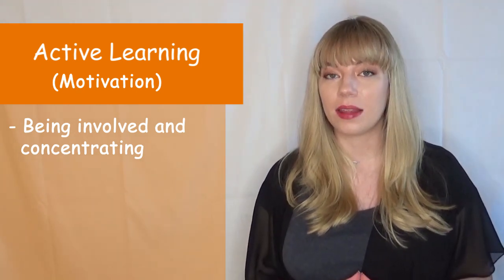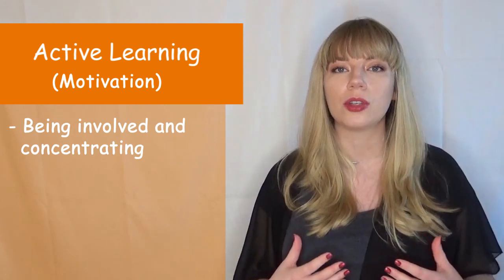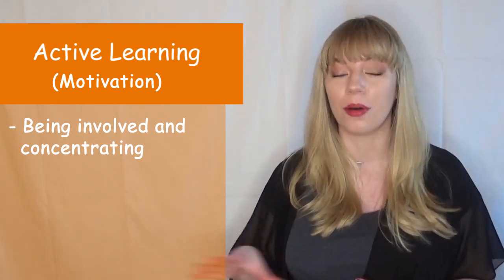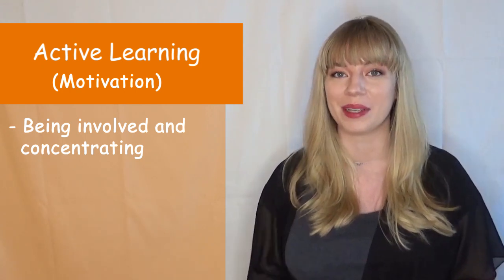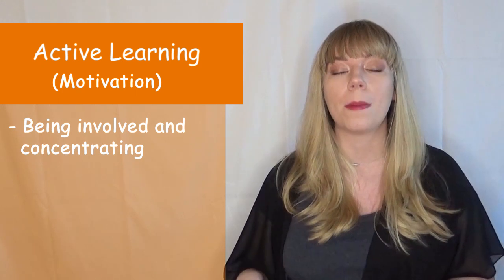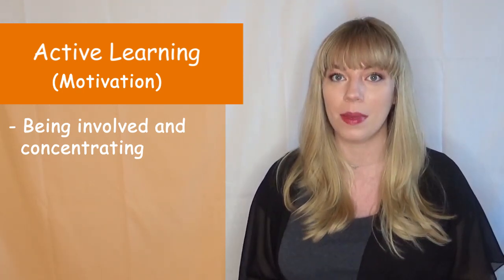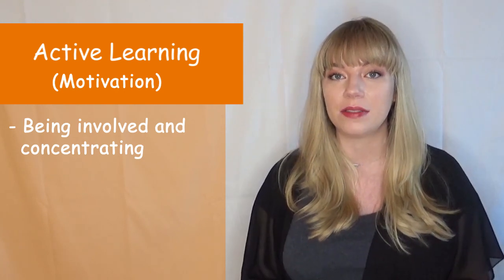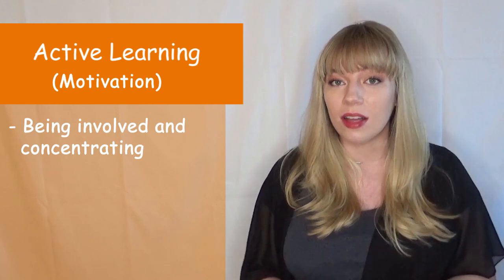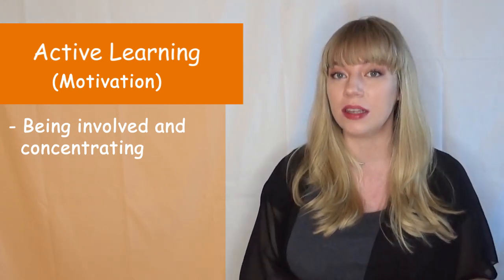The element here that I think practitioners most recognise is being able to maintain focus for a period of time and not being easily distracted. Of course, those work together quite well. Now, this means that children are able to maintain focus, not be easily distracted when something interests them. So if they are given an activity to do that they really aren't interested in, then it's unlikely that you will see this characteristic occur, especially in younger children.